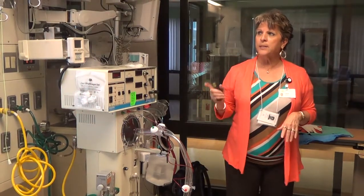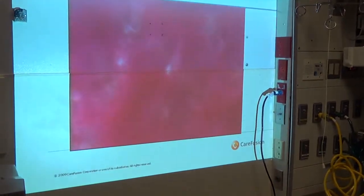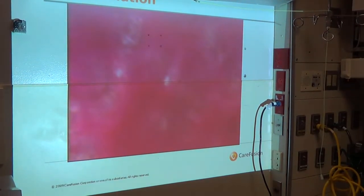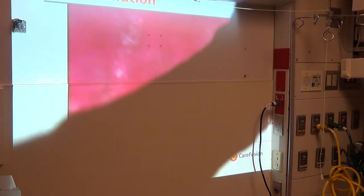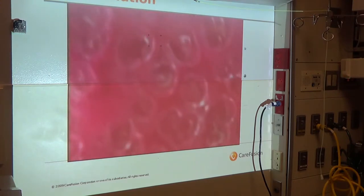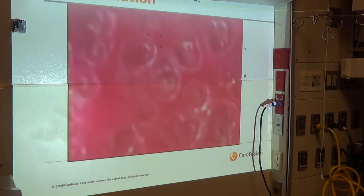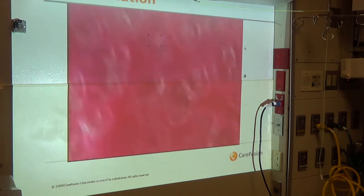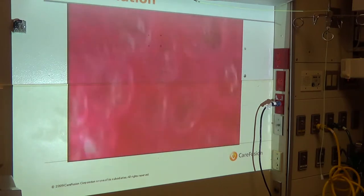Okay? This is a lung on pressure control ventilation. It's a pressure control of 34 and a mean of 25. I want you to watch an alveolus and watch how they open because they're overextended, and on exhalation how they disappear because they're collapsing. Pressure on the outside is greater than the pressure on the inside, so they're not recruited, okay? We're going to do this all day long until we get that lung recruited, okay?